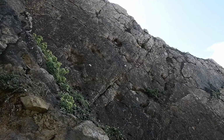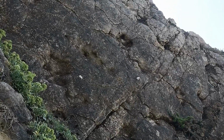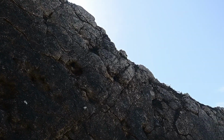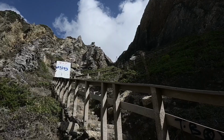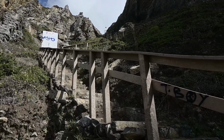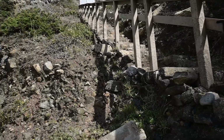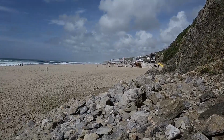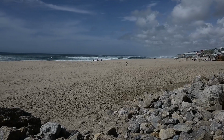So you can see the dinosaur footprint here with a little beach. So we just came down from the dinosaur observatory thing all the way down the staircase into this beach called Praia Grande, I think.